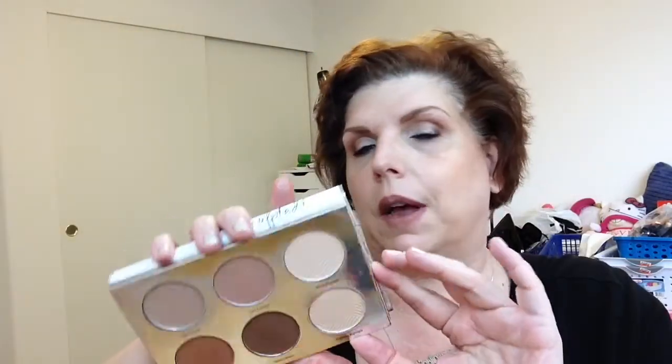So this is the matte and the shimmery. So you're not really going to see too much of the matte, but the shimmery one is very, very light. So this was an interesting contour palette to use.